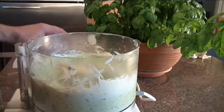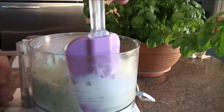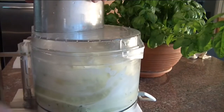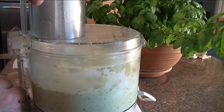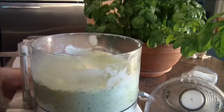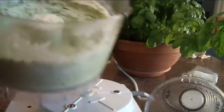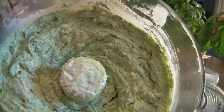And that should do it. Finished, just like that. But we're gonna make sure. We're gonna scrape the sides and give it one last little shot. Make sure everything's in there. Done. Just like that. And we've got that really nice green color that we're looking for. The basil's been preserved. And now what we're going to do is roll it out into a stick, and I'm going to show you how to do that right now.